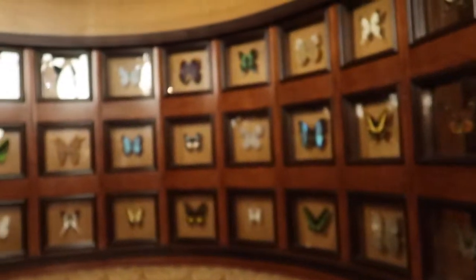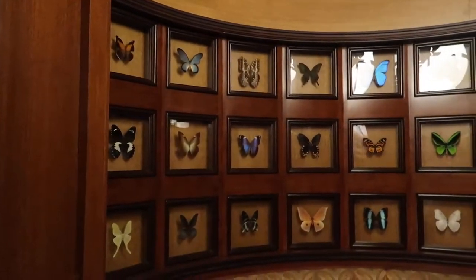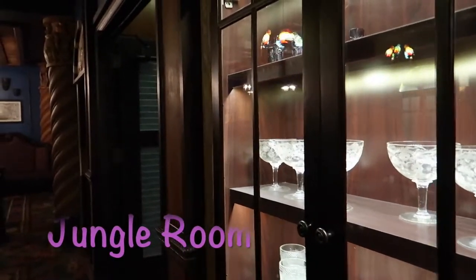Butterfly table in the Sea Room, and these are a bunch of butterflies from Walt Disney's daughter's collection. This is the third room.